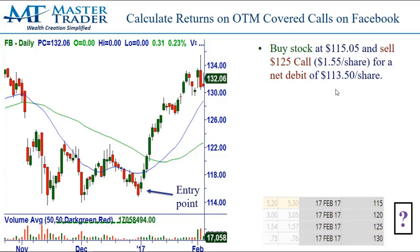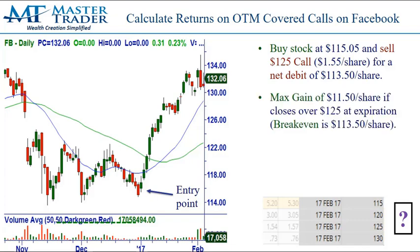So it reduced our cost basis, giving us a higher probability of profit. And the maximum gain on this particular trade is if it closed above 125 and was called away, exercised, and you had to sell your stock at 125. So your maximum gain would be the 125 less your cost basis of 113.50.